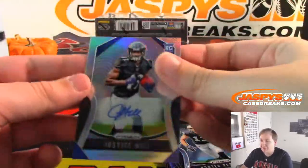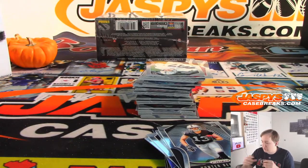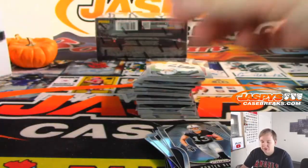Autograph again for Baltimore, Justice Hill. Got the gold vinyl auto, I believe. Maybe one more auto. Might be the third Justice Hill. Did have the Marquise Brown too, so nice break for Joe.